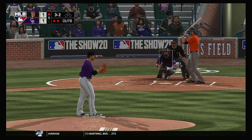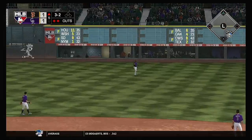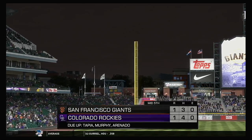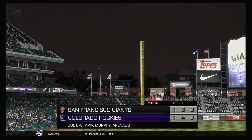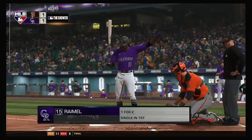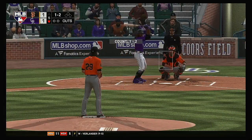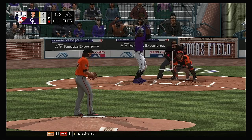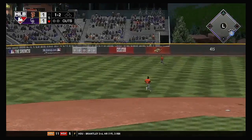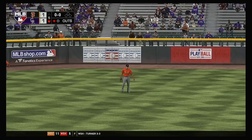You lose focus, let your guard down for a second. Now he's got a 3-ball count. Hit the other way out toward right field. Blackman is under it, and that's the third out. Set now for the bottom of the fifth, and next to bat will be the outfielder, Raimel Tapia. 1-2, here it comes. Lifted the other way out to left center. Dickerson's on the move. He gets to it and makes the catch for the first out.